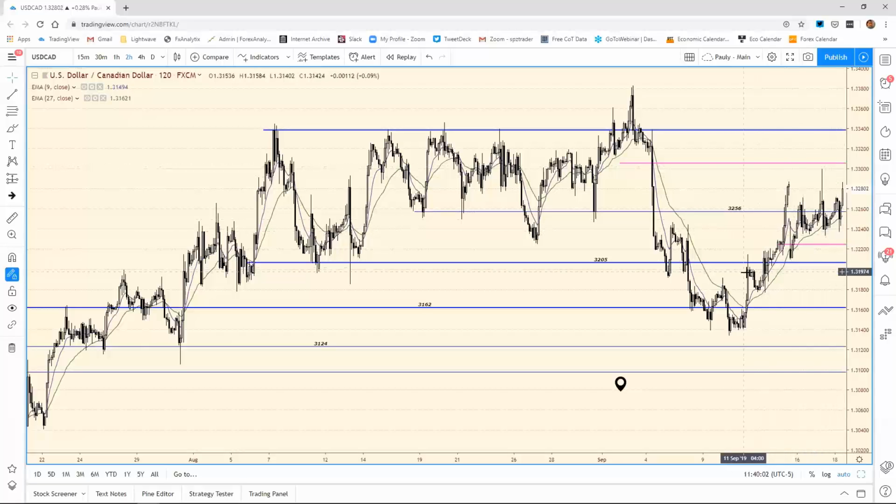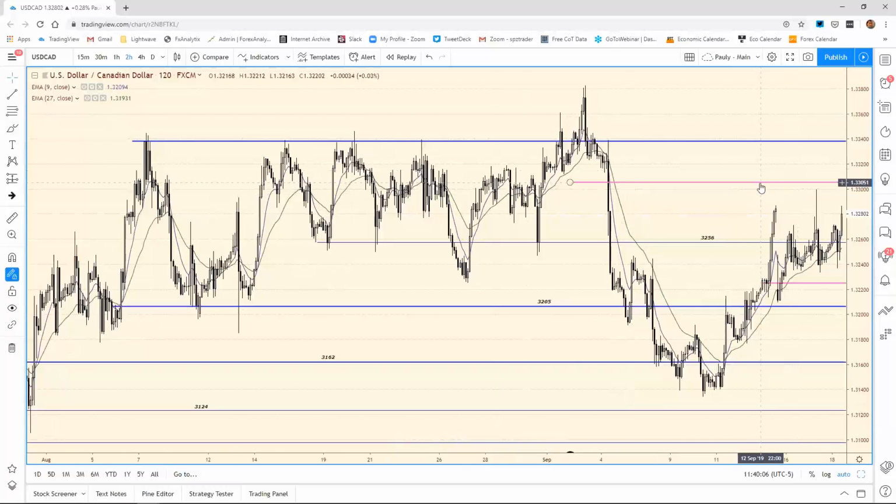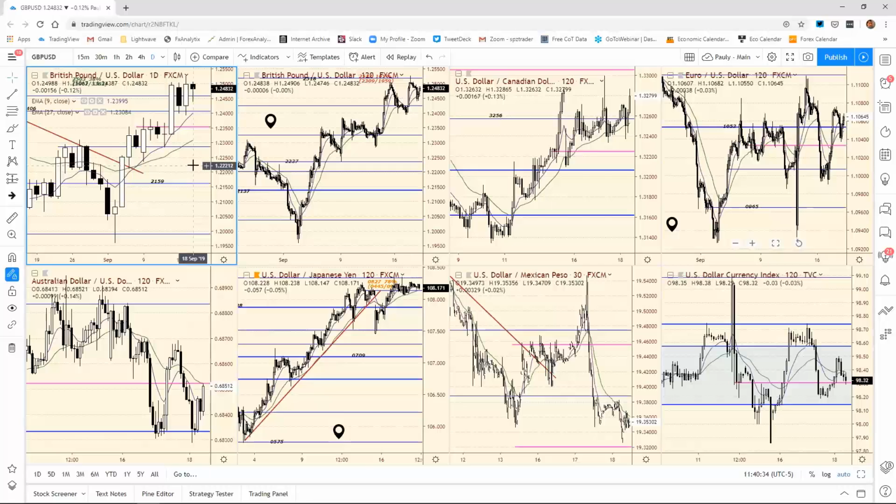To me, this one is pretty clear in the sense that I've got 3307 as bias chart resistance. If we get a close above 3307, I think we're just going back up to these highs and going much higher. I was looking at probably like 150 pips either way. If we get a daily close above 3307, the bias chart resistance, or a daily close below the bias chart support, which is 3224, once again, we're looking for maybe not 150, but at least probably 125 pips on that with the dollar CAD. We'll take a look here with the peso.